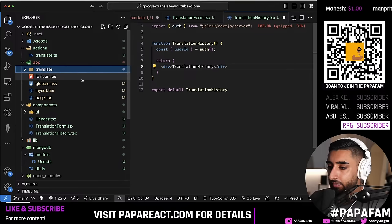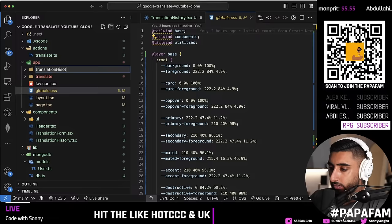So the root handler is essentially going to be, we're going to call it a folder, and this is going to be called translation history. And this is going to be a get request. So I'll need to make a root.ts file in here.